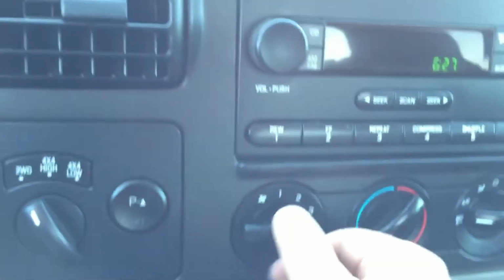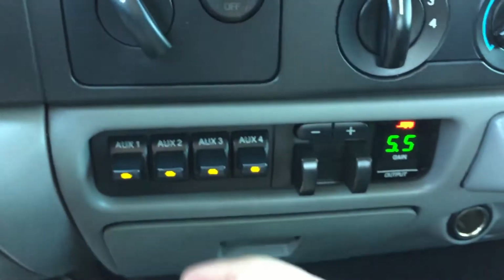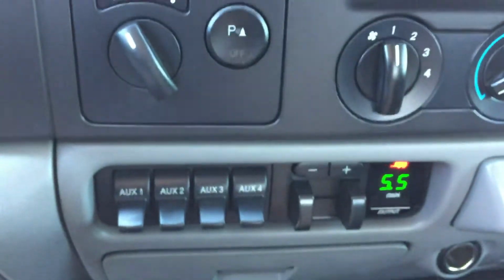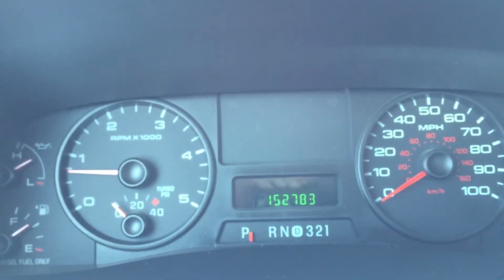There's your air. There you go. We got trailer brakes, blah, blah, blah. This all works fine. Let's see, what else we got? There's the tow, on and off, on and off.